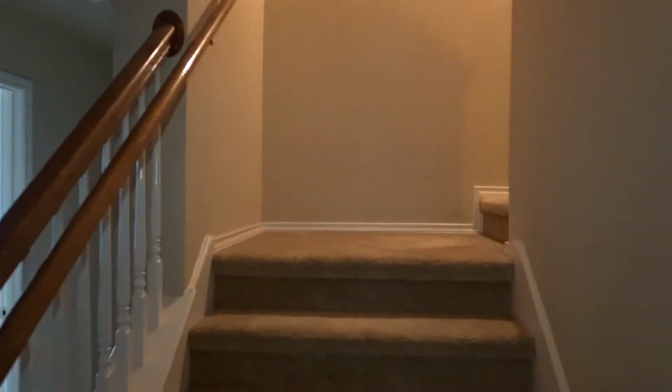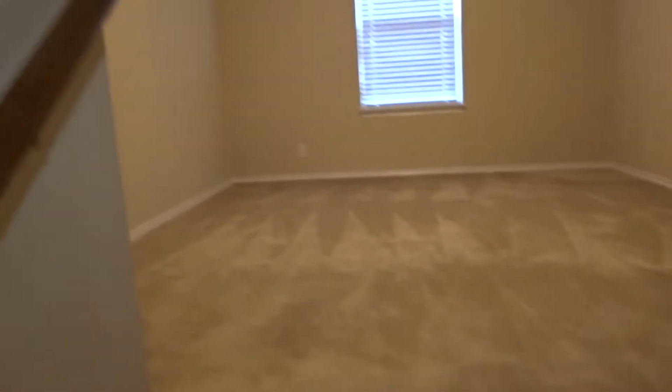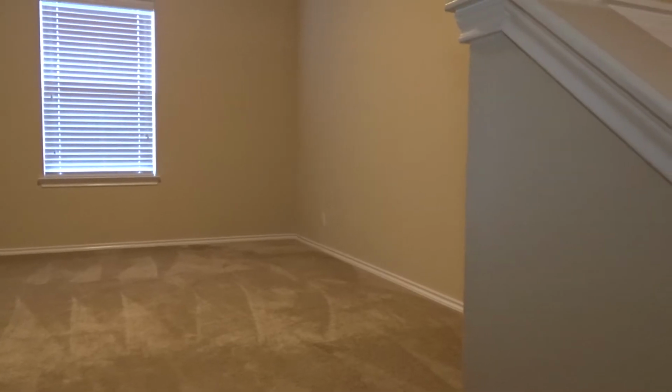Okay, going upstairs now. Here's that landing. Little game room, loft.